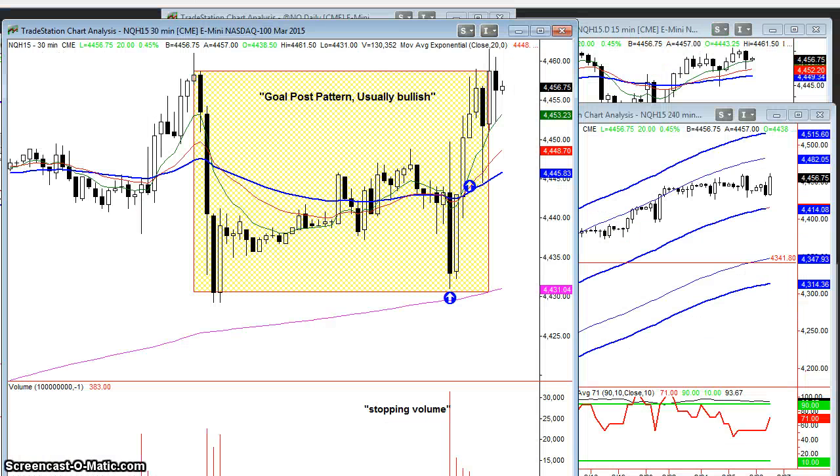We noted in the NQ, 30-minute chart seemed to be on the money, supportive. Thought it was a goalpost pattern. We're coming out, once we got up above this high, seek to perhaps retest the highs. We like the idea of the 45 middle zone. Put an arrow here and said if we get a pullback, that should be probably bought today for another attempt at the high. So far that trade has worked, and I like this trade because you had stopping volume here. Got the shakeout and what we call shake and bake.